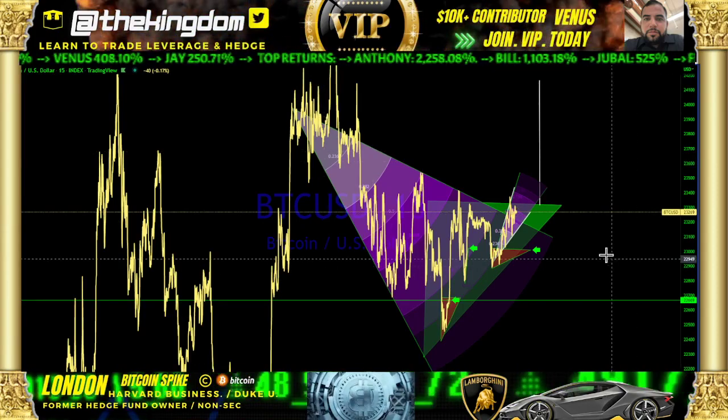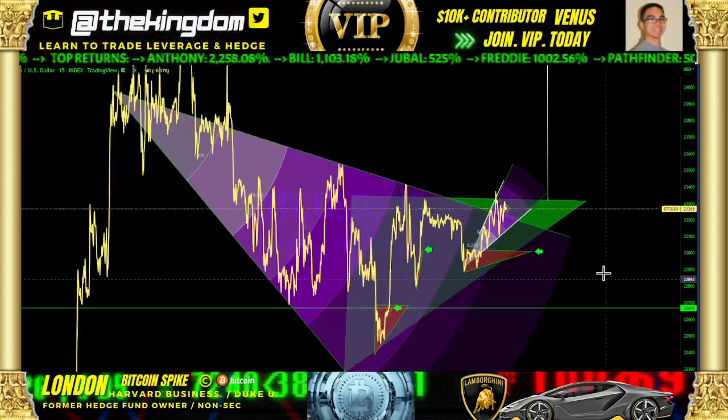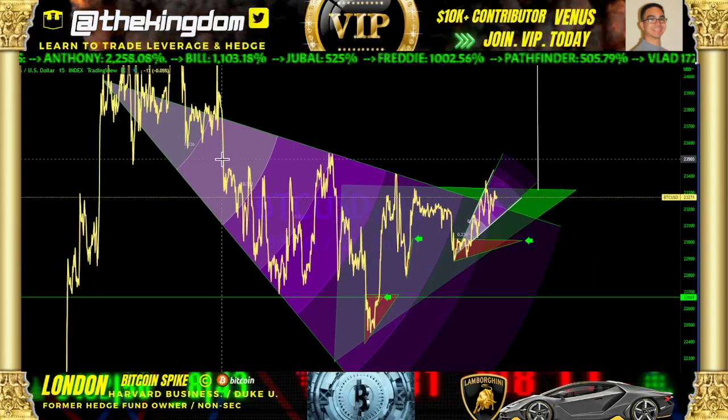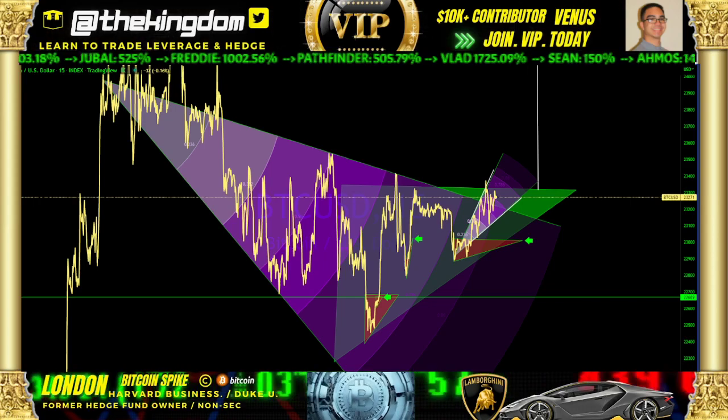Bump and run variation. The issue on the Nasdaq, I want you to take a mental screenshot, maybe an actual screenshot of this formulation, of this expansion with this bearish breakout. Let's go to the Nasdaq, guys.